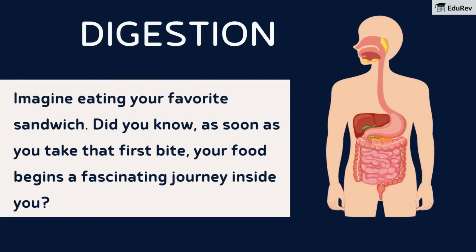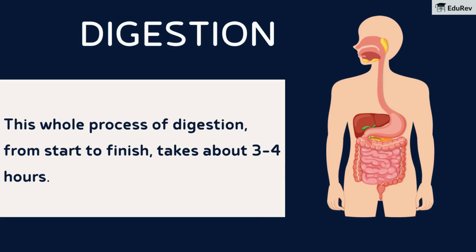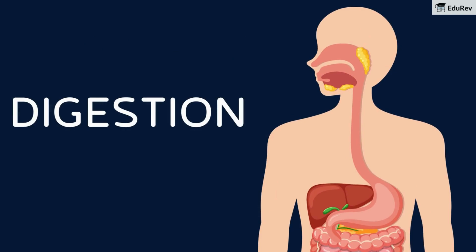Imagine eating your favorite sandwich. Did you know, as soon as you take that first bite, your food begins a fascinating journey inside you? This whole process of digestion, from start to finish, takes about 3 to 4 hours. Let's dive in and see what happens.